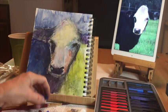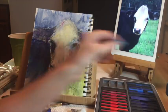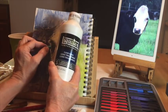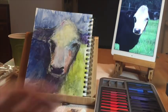But, you know, Inktense, no dust. Wax pastels I've used before, no dust. And these NuPastels, oh, that's a gorgeous color, they don't have a lot of dust either. So I'm going to apply the gesso with a brush to get some tooth, and then I'm going to apply some NuPastels.